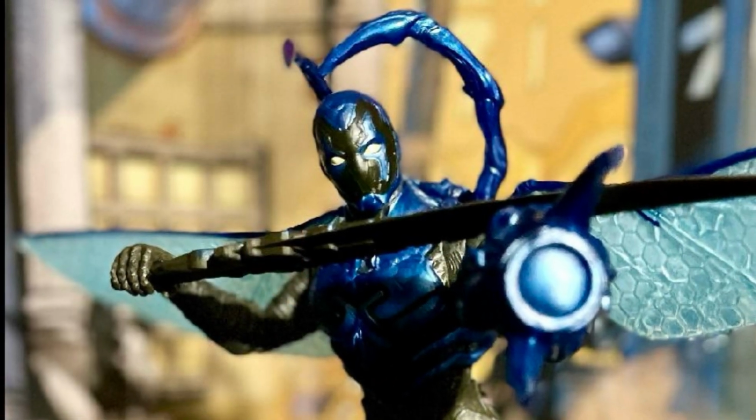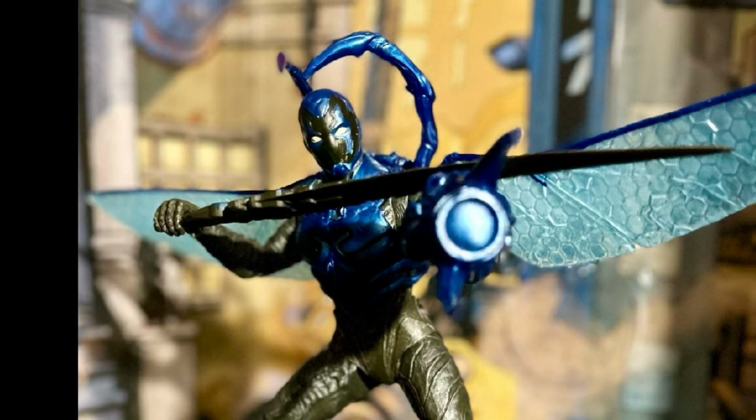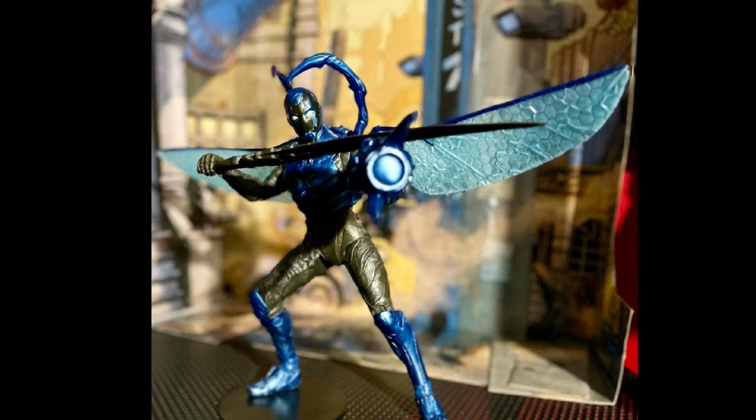Coming in at number 18 is the movie version of Blue Beetle. Honestly, the only reason I disqualified this from my top 10 was because to get all the accessories, you had to buy 2 different versions of the figures. And, while McFarlane definitely got my money doing it that way, I didn't like it.